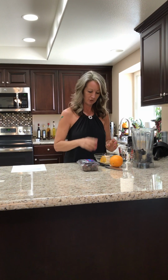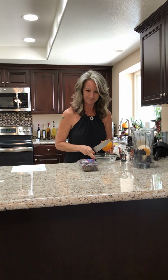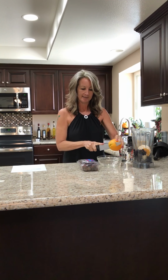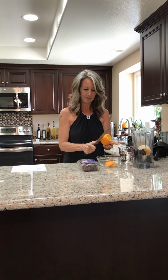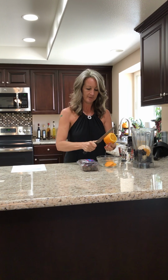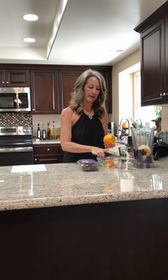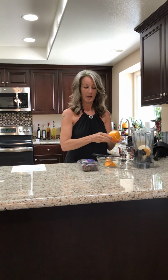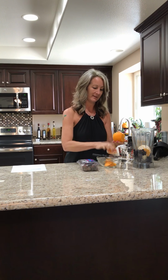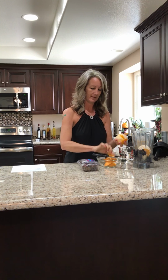Next, I'm going to put in 2 oranges. I got 1 ready to go. I'm going to just show you a little trick on cutting oranges. Slice one end off, slice the other end off, and then just score it a few times around. Now this is a navel orange. N for navel. I always remember N for no pits, so you don't have to worry about that. Find whichever side is thicker, and voila! Okay, you just easily peel each section off. Pretty easy. Wish I knew this a long time ago.